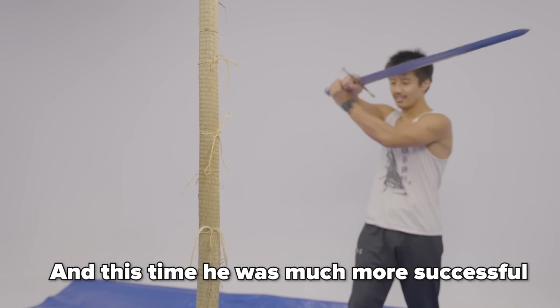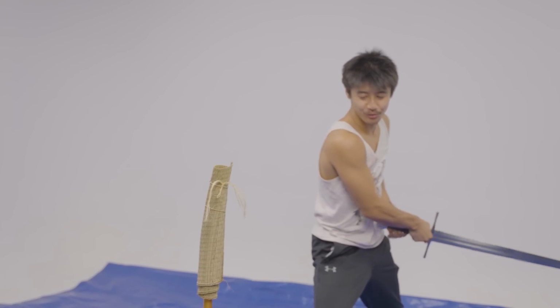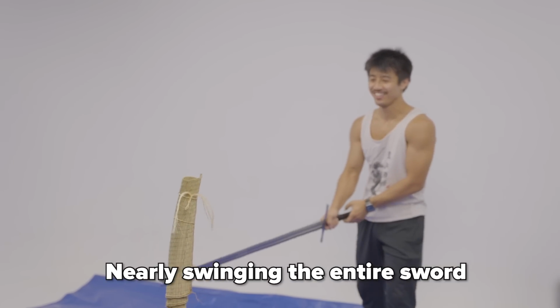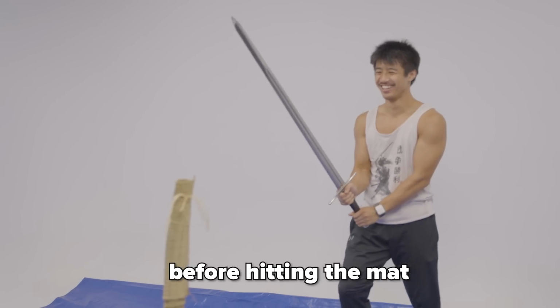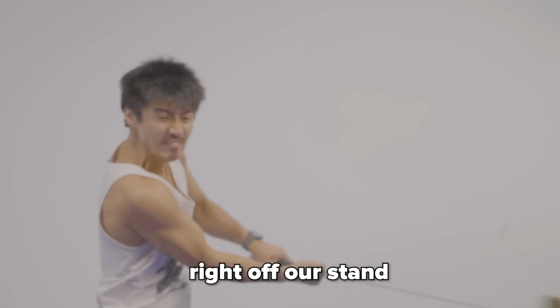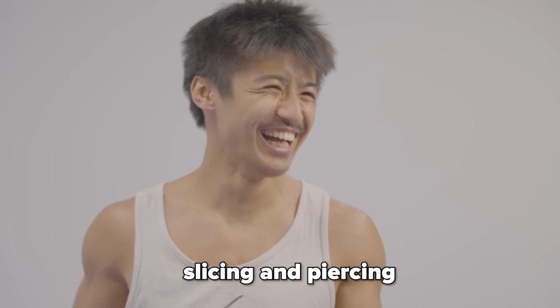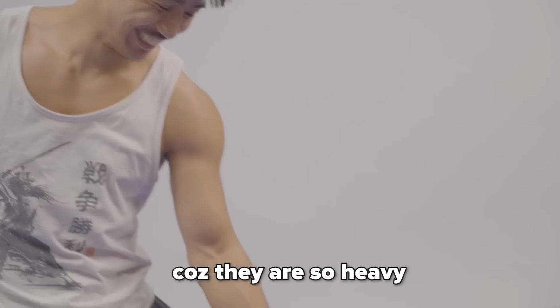And this time he was much more successful. You can see that Irvin took a much larger swing with the sword than he did last time, nearly spinning the entire sword around his head before hitting the mat. On Irvin's fourth attempt with the sword, he actually knocked the base right off of our stand. Which makes sense, as knights are said to not only use these swords for slicing and piercing, but also as a straight bludgeon because they're so heavy.